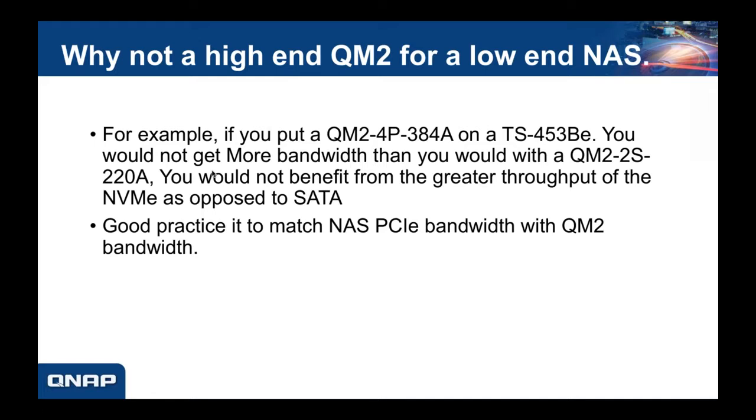Let me just give an example. Let's say you took our highest end QM2, the QM2 4P 384A, and put it in our TS453BE. Well, this QM2 can take 4 of our really high speed NVMe drives. And it has a PCIe bandwidth of Gen 3 by 8, so a very high PCIe bandwidth. The problem is that the TS453BE has a low PCIe bandwidth of Gen 2 by 2.